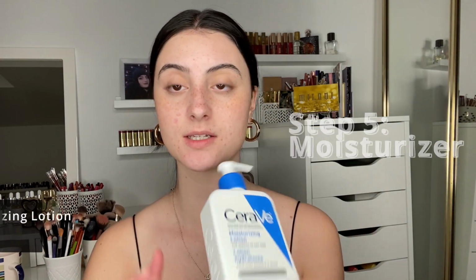I'm obsessed with this. Definitely my favorite moisturizer ever. Actually running out and I can't find it anymore. Everyone's buying it and I'm like, oh no, I'm not gonna have a moisturizer. But I just take quite a bit of this and I go all over the skin and down the neck too. I love how my skin feels after moisturizer. It just feels like it was brought back to life, like rejuvenated, so glowy, love it.